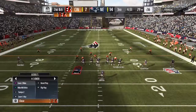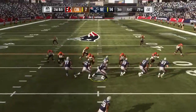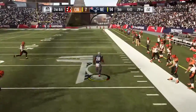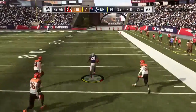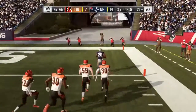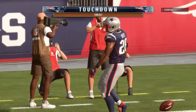Call it a gain of 4 on first, and that'll make it second down. Tough first half for him, unable to put up the numbers he's used to producing. But with a guy like him, you and I both know it just takes a couple of explosive touches for him to make it. He's got daylight. The 20, 10, and all the way in. Touchdown, New England.